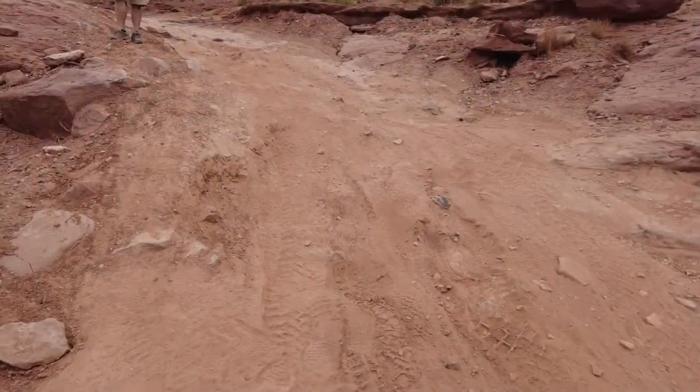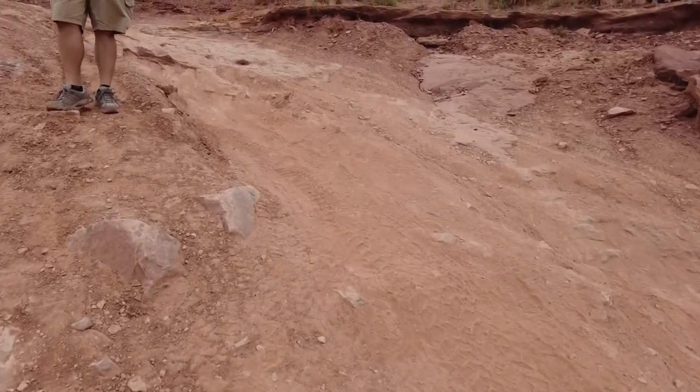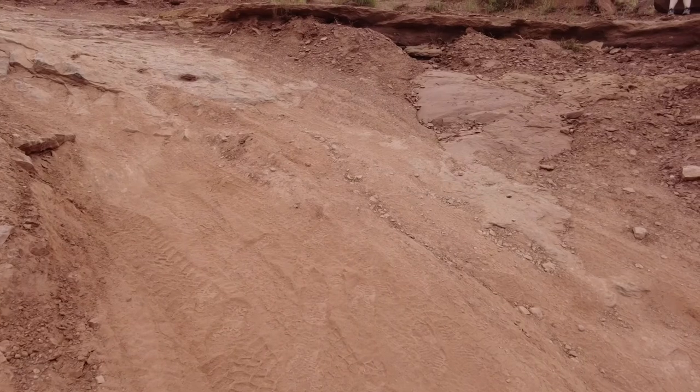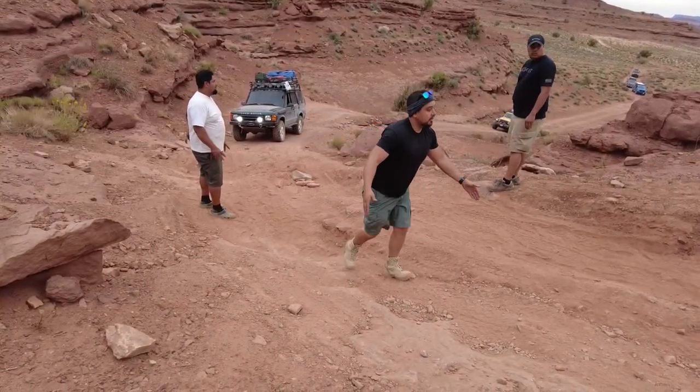We arrived at the Murphy Canyon Range, and although this trail isn't difficult, you'll see that this section is loose, rutted, and steep, and gave one of our rigs a very interesting time.